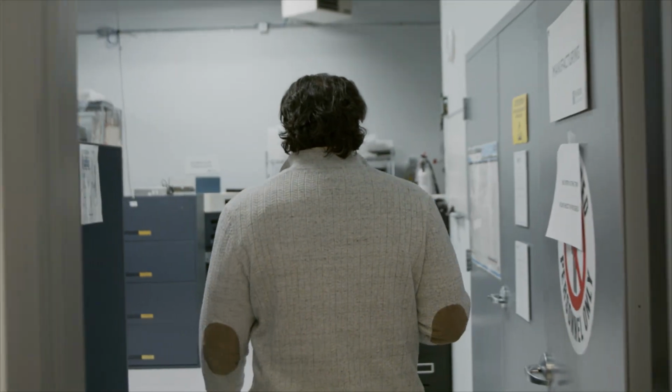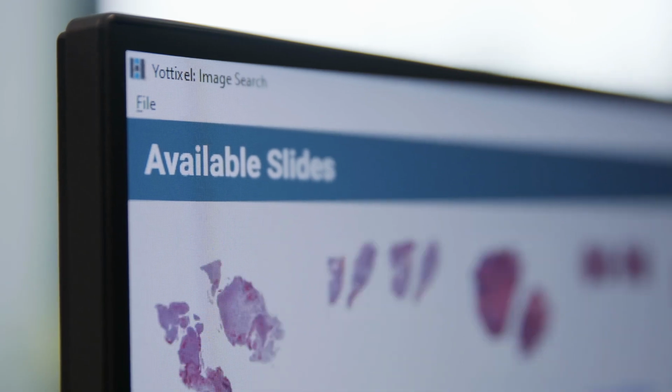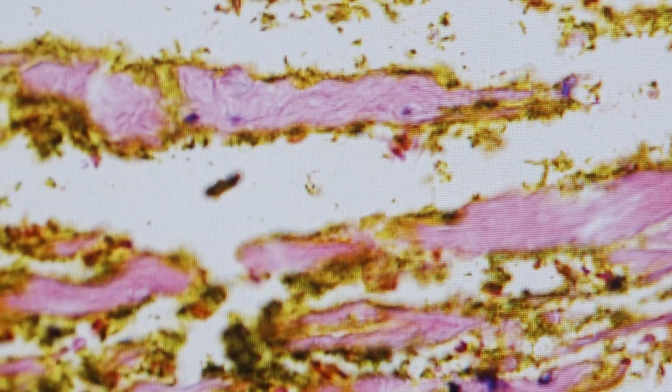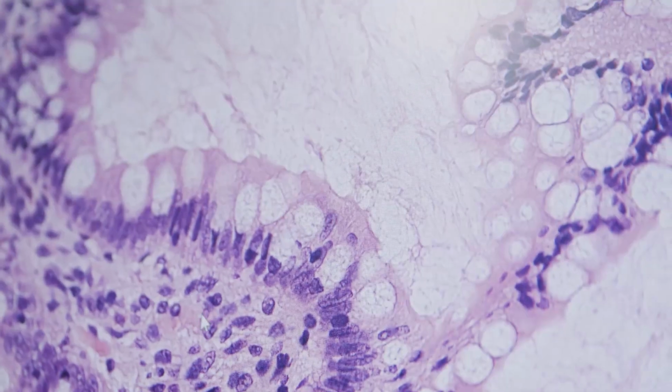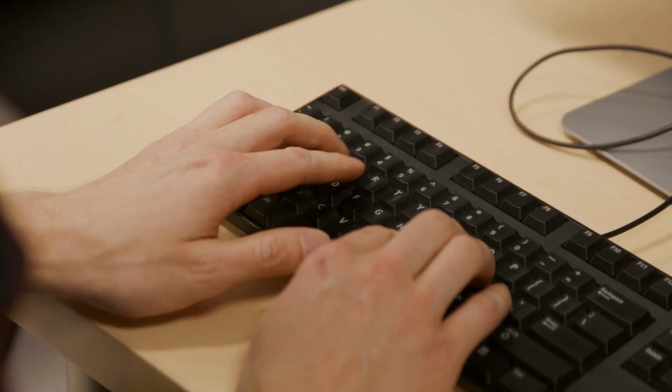Pathology is going through a revolution. We're digitizing slides, we're indexing them, and then sharing them with pathologists and using analytics to do diagnosis. However, we're facing significant challenges. We're seeing an increase in the incidences of disease, fewer pathologists are entering the field, and more are retiring. To address these challenges, we turn to technology.